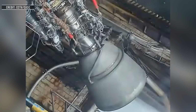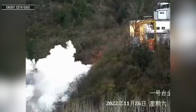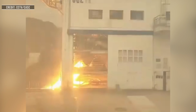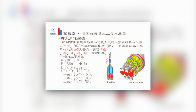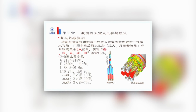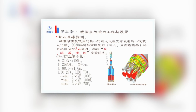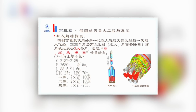Also on November 26th, China's YF-100N reusable rocket engine was test-fired for the first time. It has a thrust of 130 tons, and during the test fire it completed a 50-second burn, then relit and fired for another 50 seconds. The engine is planned to replace the expendable YF-100Ks used on the Long March 5G, and most likely the same engine will replace the YF-100 engines on the Long March 8 as well, as it shifts towards reusability.